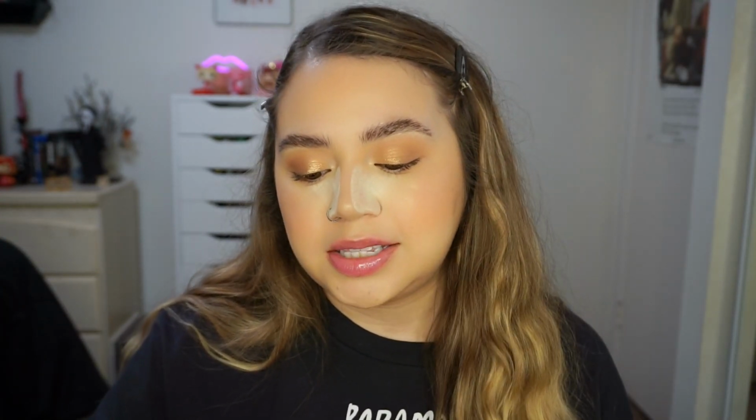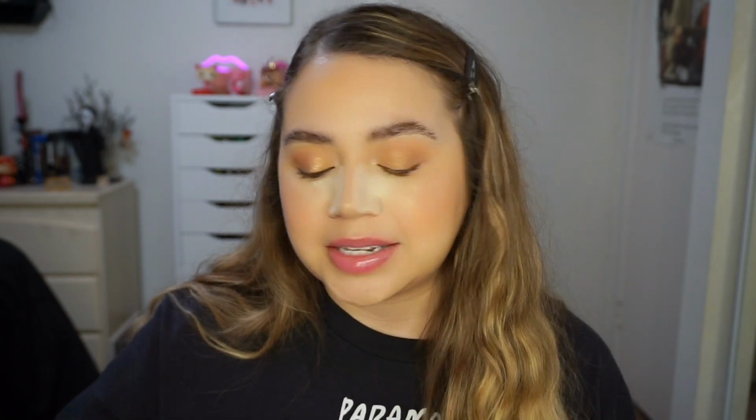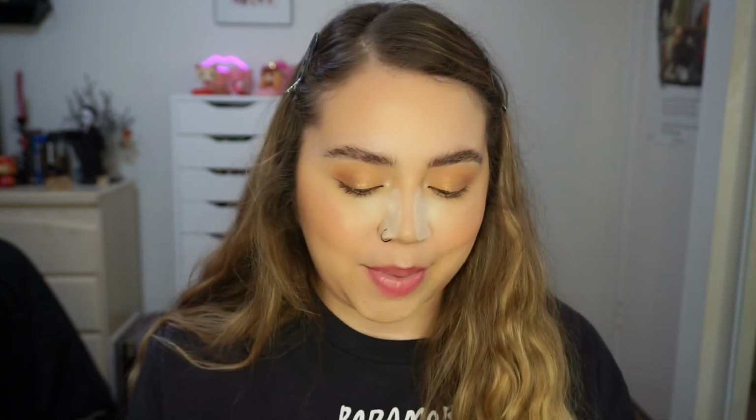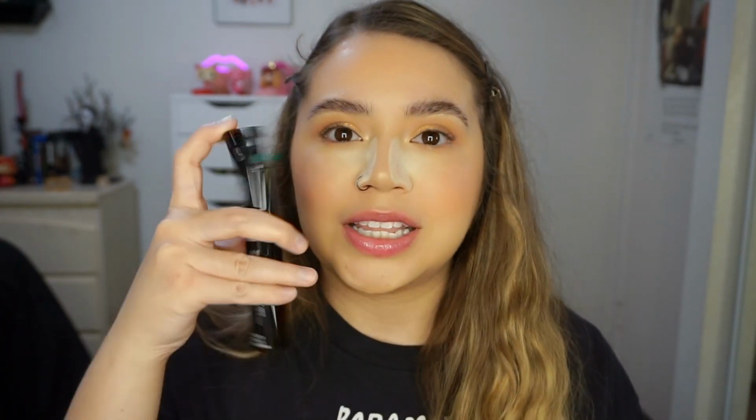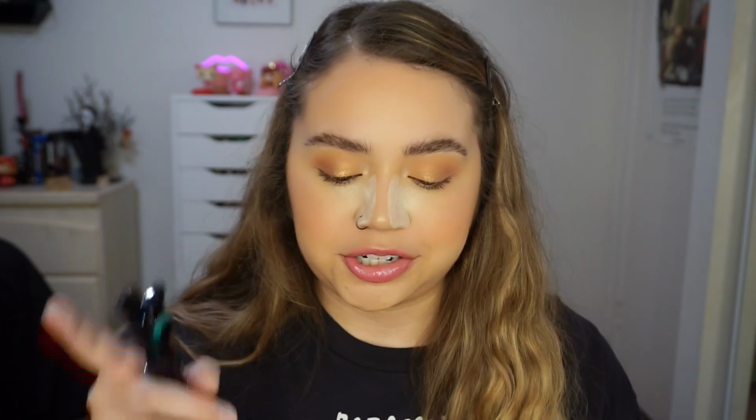The last thing that we have in the box is from Trestique, and this is the Eye Duo Good Vibes Mascara and Eye Pencil. And this mascara is really cool because it has a built-in eyelash curler. So this is what it looks like. You take the cap off, and you pull this little part down and it's an eyelash curler.